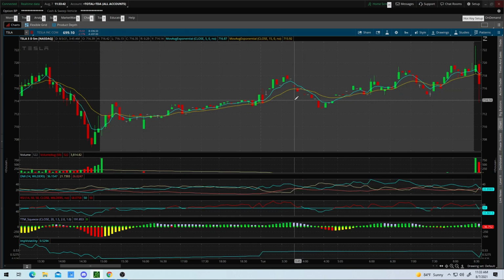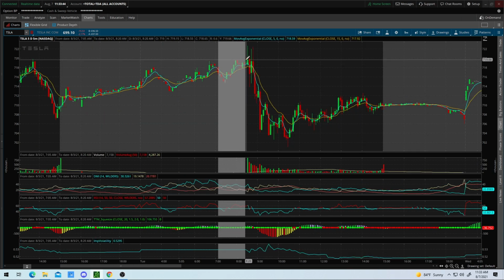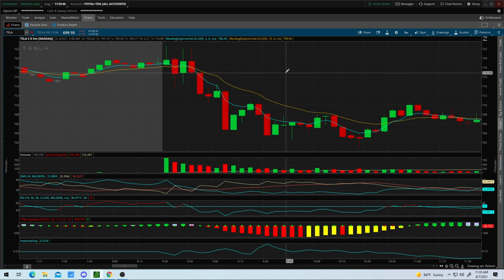Okay. Let's look at this one. I haven't even seen this one yet. This looks pretty freaky right here. So a lot of indecision, right? Look at the sticks, the wicks, right? A lot of indecision right here. So where do we count the first break? It's going to be this candle.